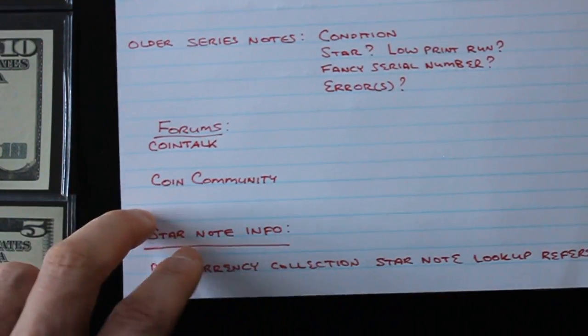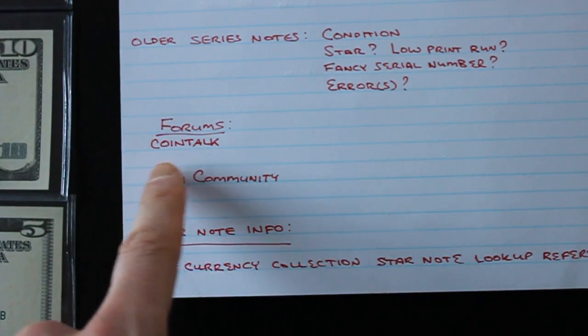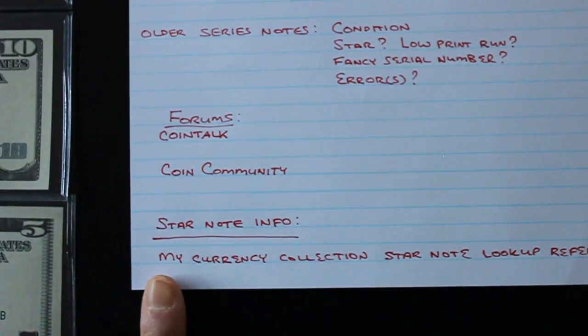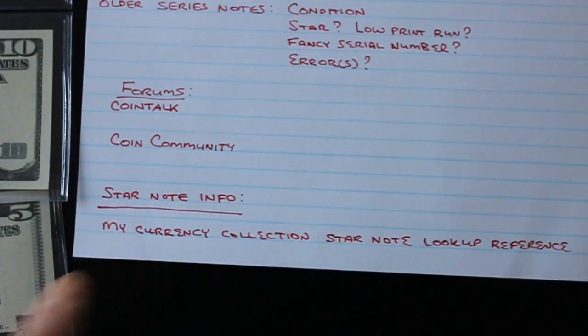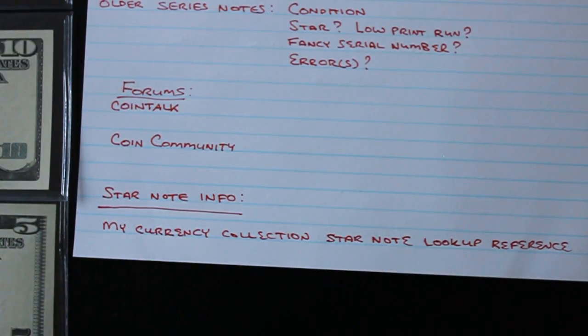Some good forums in case you have questions, or in case you want to share information or share your notes with other people. It could be Coin Talk, Coin Community, or YouTube. And if you ever need help with Star note information, you can go to My Currency Collection and enter this into Google: My Currency Collection, Star note, look up reference.